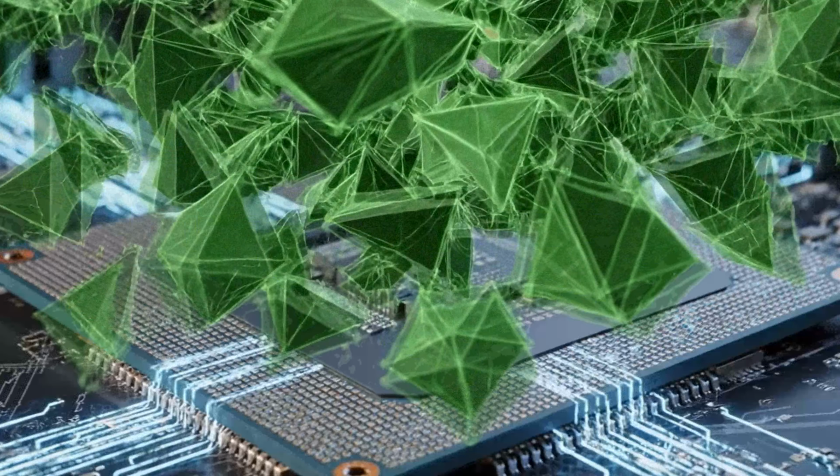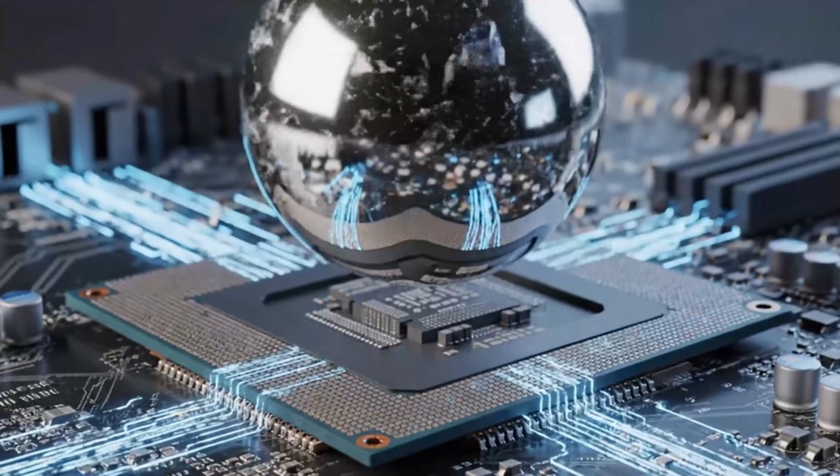So let's start with a simple truth. GPUs are amazing. They power gaming, rendering, robotics, research labs, and most AI training today. But here's the catch. GPUs were not designed for AI. They were designed for graphics, drawing millions of pixels in parallel. AI just borrowed the GPUs because they happen to be good at parallel math.